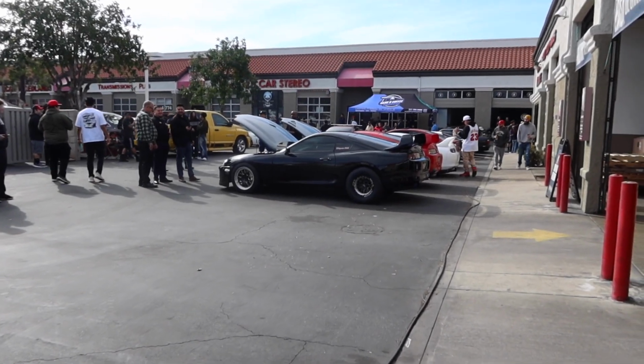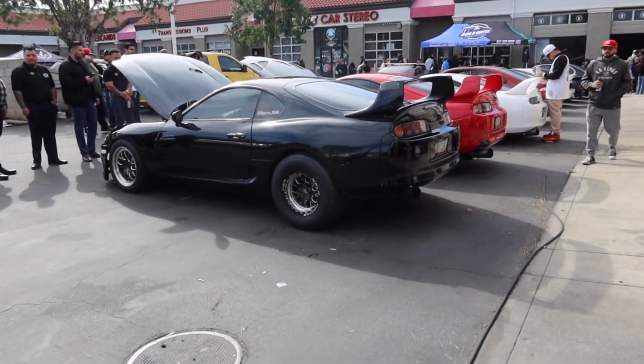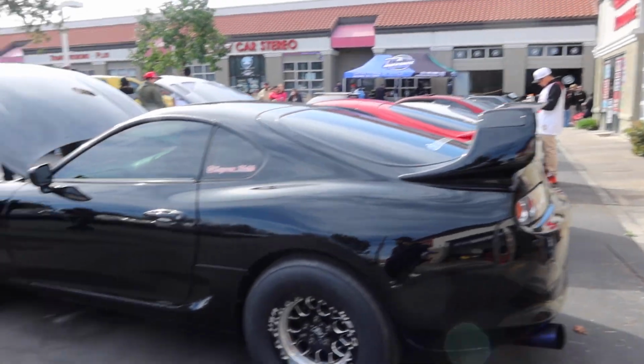This Supra just pulled up. Look at that tire, bro. Look at this exhaust too. Damn, this is literally a dream of mine right here. It's literally perfect. Down to the tire, down to the exhaust, down to the color, the wing, everything is perfect on it.